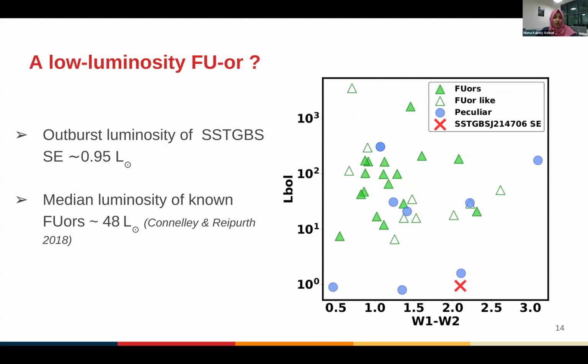And as I mentioned before, the outburst luminosity of the source was less than 1 solar luminosity, of the order of 0.95. And the median luminosity for the non-FUors from 2018 is approximately 48 L solar. So when you look at the plot, the source under outburst is located at a very far region. I would also like to point out that the source is still rising, and its outburst luminosity can go as high as it increases. So we are looking into how long the source will increase in its brightness and how much outburst luminosity it can go up to.